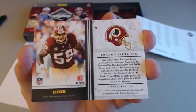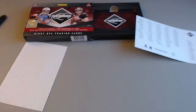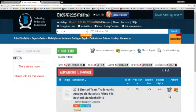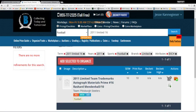That's a wow. Mendenhall, let me recap really fast. Mendenhall's still with the Steelers in 2011, correct? So I know he went to Arizona afterwards. Yeah, it's still Steelers. I'm actually going to show you guys here. So there's the action. I'll zoom in where you can see it a little better. But yeah, Team Trademarks Autographs Materials Prime number 16, Mendenhall number 210. That's the card.